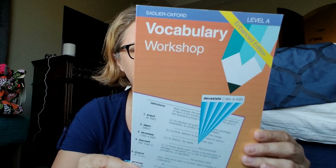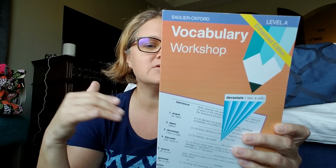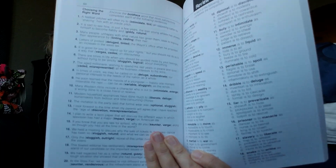While we're in her booth, I grabbed this. She had a stack of these, and they were like $8. It looks as though it goes all the way up to level H. This is level A, and it's just a little vocabulary, very simple. I was going to get analogies for all of us, and then I realized there's a section for analogies in here. Now, I did look these up on Amazon. They run around $20 for the newer version. This is an older version of the book, but I'll put a link down there if you're interested.